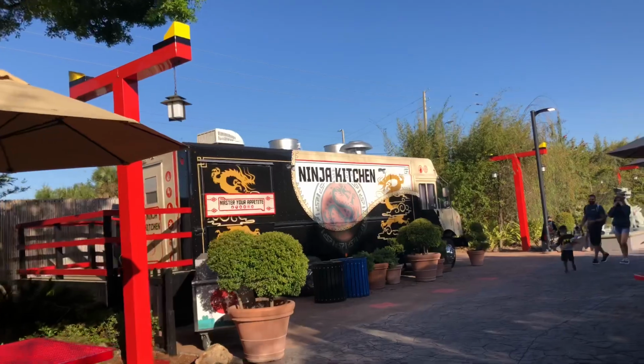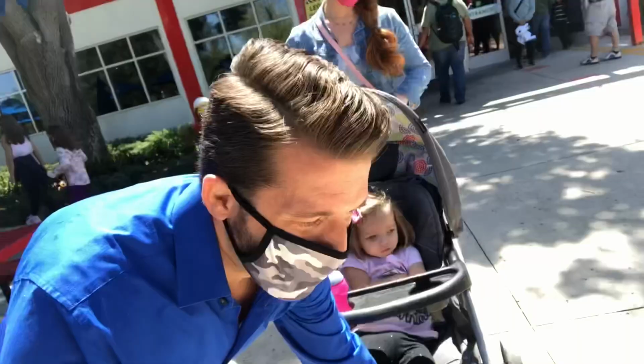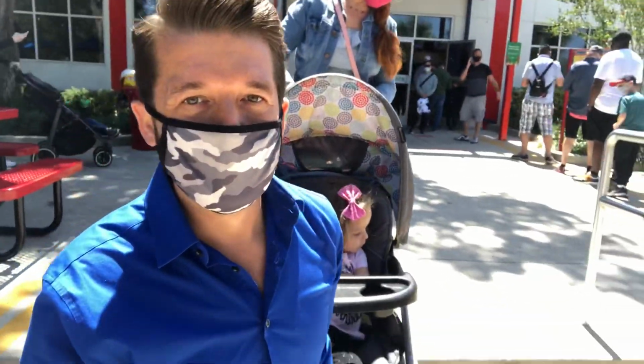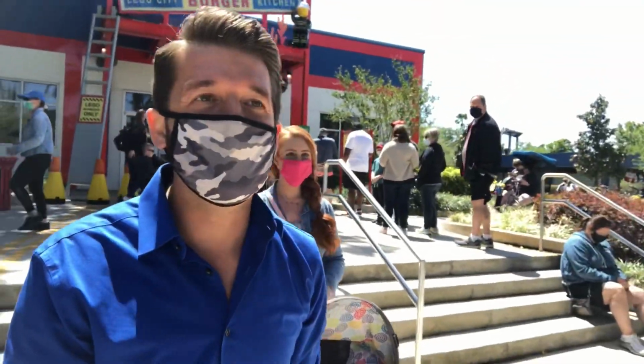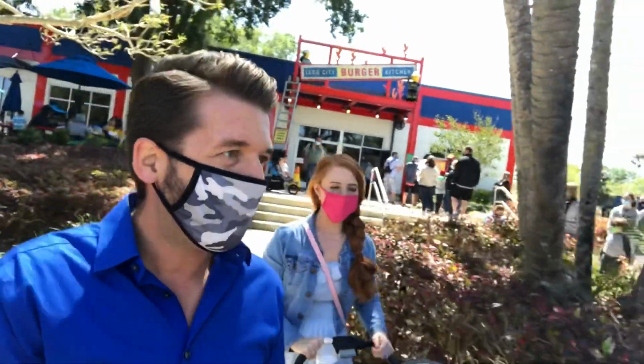Okay, so we finally found a place. It's the burger place. And we walked by the Ninja Kitchen place and it was still closed as well. But now we've got to walk all the way down to the end of this huge long line to get to the burger place, because apparently we're not the only ones who realize that this is the only place that's open on this part of the park. Yeah, not good.